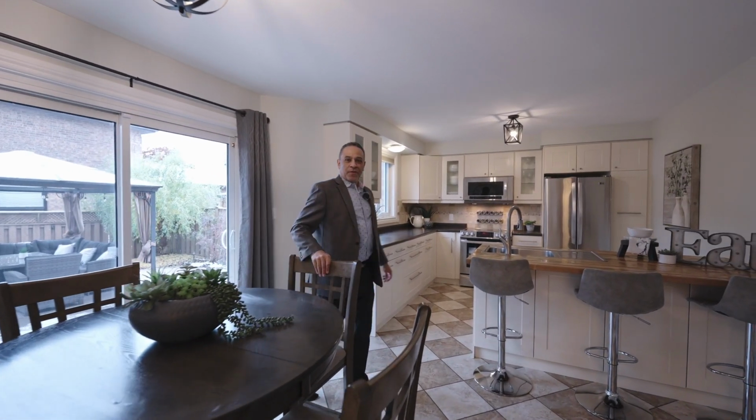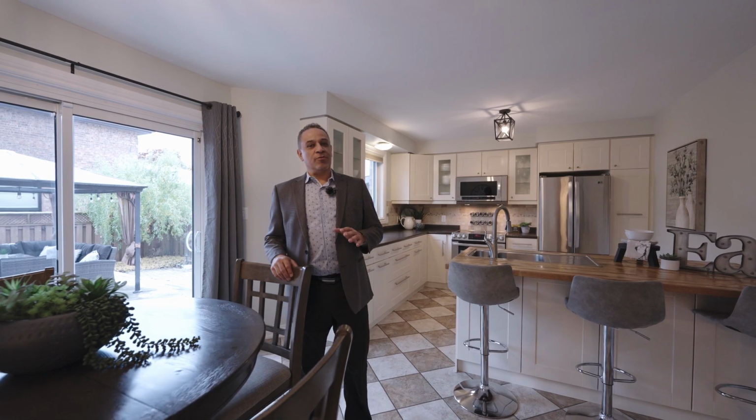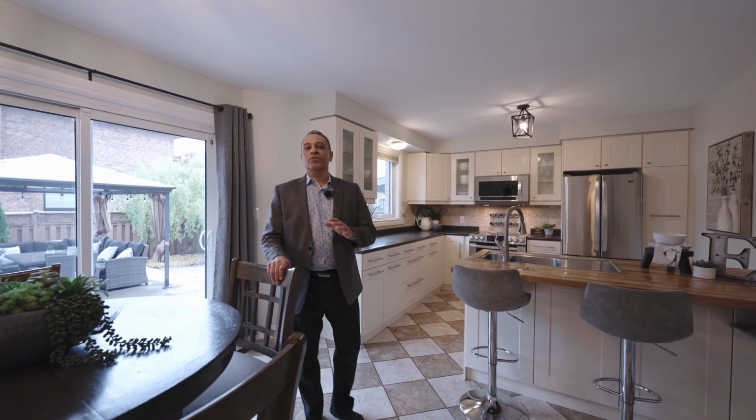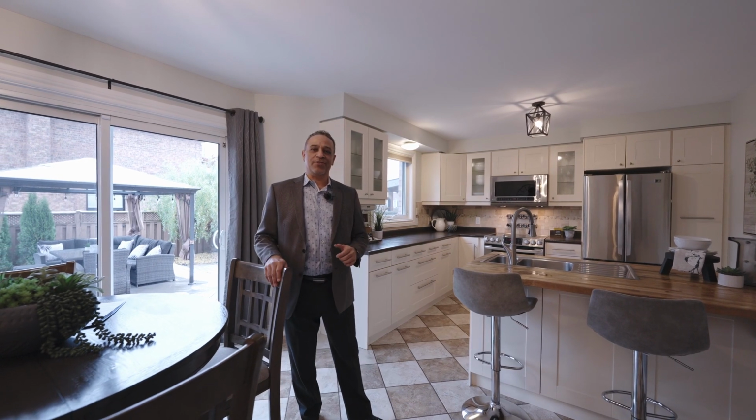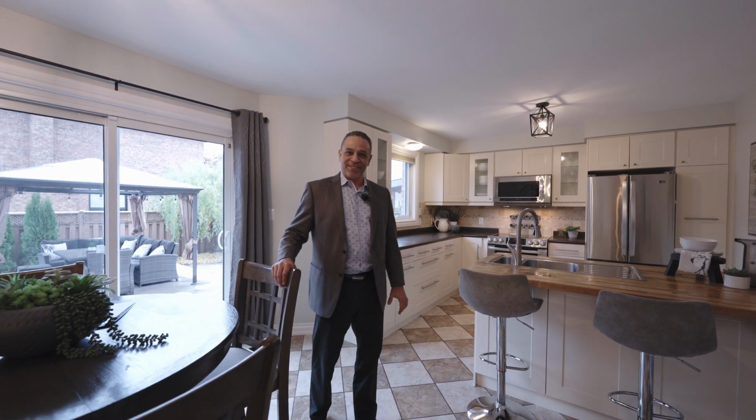With 2,500 square feet, this home features four bedrooms on the second floor, and also an extra bedroom in the basement, which is fully finished with a recreation center and a gas fireplace.